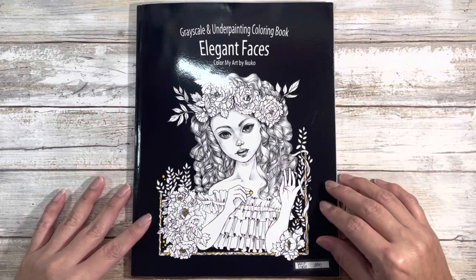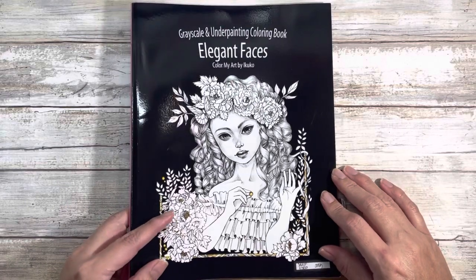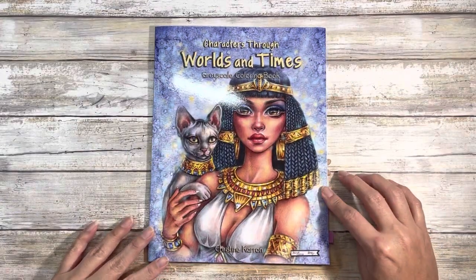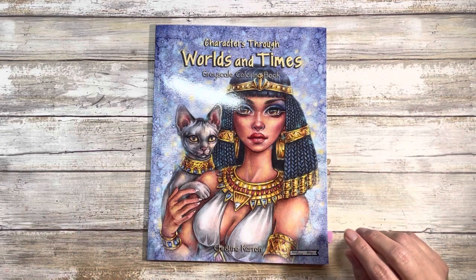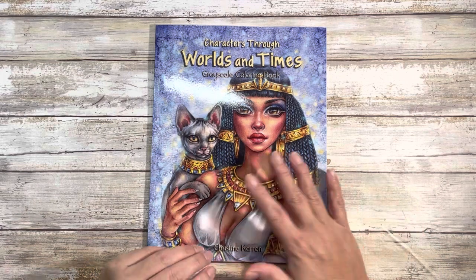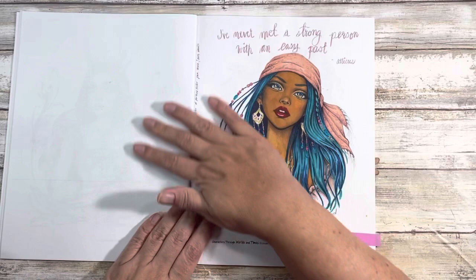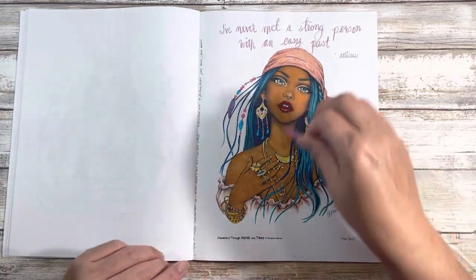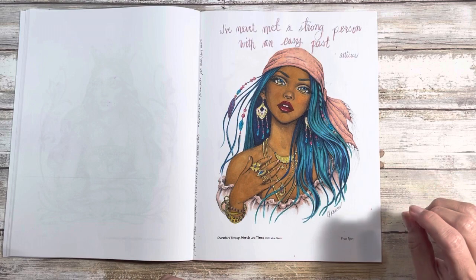If it sounds like I'm running out of steam, I think I've been talking for over an hour now and my throat is sore. I did do a page in this. This is Kristen Caron's Characters Through Worlds and Times. This one is a really beautiful coloring book, and this is the page that I completed again for Olga Rani's prompt, A Fortune Teller. Her skin was a battle because the first color I put down was way too orange, and so I just did layers upon layers on top of that.